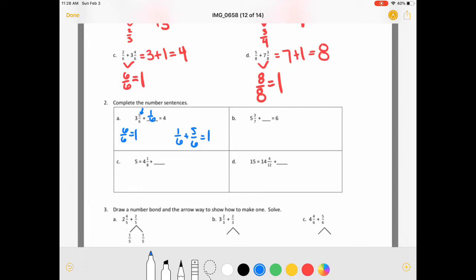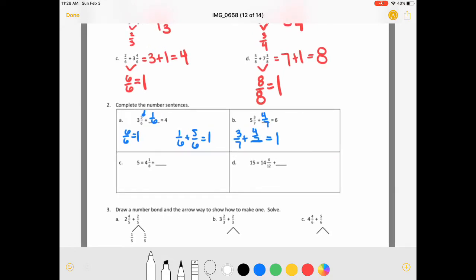Alright, same thing on B. We have 5 3/7 and we want to equal 6. Well, what plus 3/7 will give us a whole so we can push it to 6? Well, what plus 3 gives you 7, and that would be 4. So 3/7 plus 4/7 gives you 7/7, which would give you the next whole. Okay, let's do the same thing on C. We have 4 1/8 plus what will give you 5. So again, we're trying to fill in that gap. 1/8 plus what gives you a whole? Well, that would be 7/8, because 1/8 plus 7/8 gives you a whole.